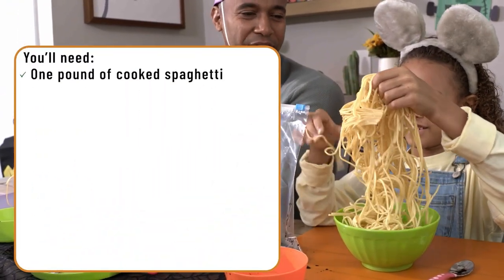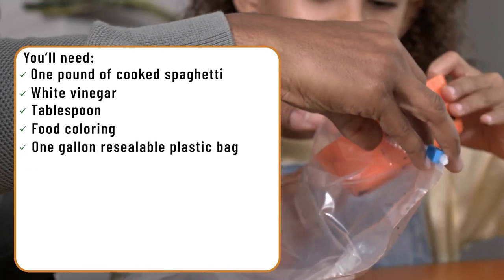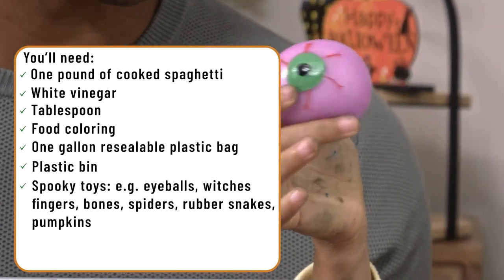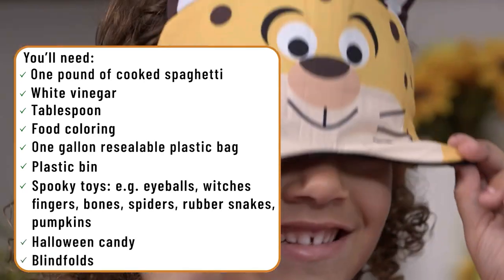One pound of spaghetti prepared according to the box's instructions. White vinegar, a tablespoon, food coloring, a 1 gallon resealable plastic bag, plastic bin. Spooky toys, we use squishy eyeballs, witch's fingers, bones, spiders, rubber snakes, and pumpkins. Halloween candy, blindfolds.